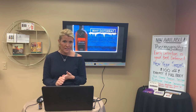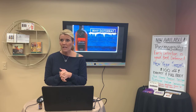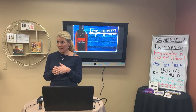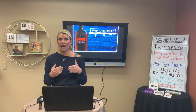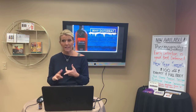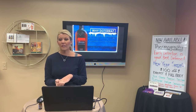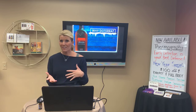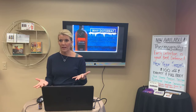We use doTERRA essential oils here in the office because of their co-impact sourcing. It's kind of like the supplements that we use in the office, where they go all over the world to where the plants are grown naturally, so you get the best product. doTERRA also uses third-party testing to make sure that it's pure. You want to make sure your essential oils have no synthetics, no dyes, no chemicals, and no contaminants, because we like to use them for your health concerns as well. We use them internally, but you can't use essential oils from just anywhere internally.